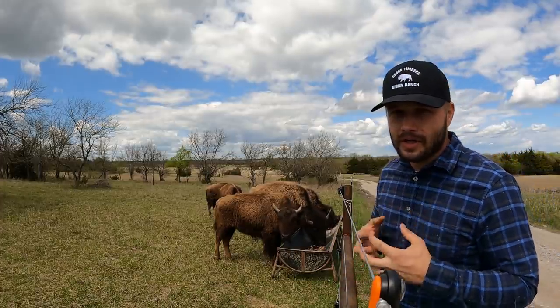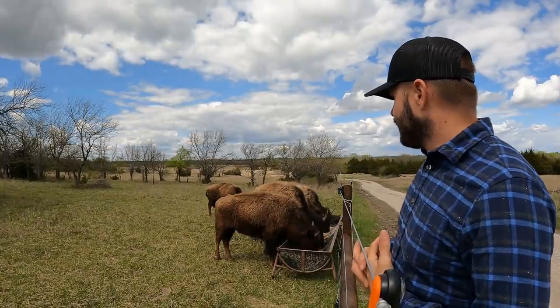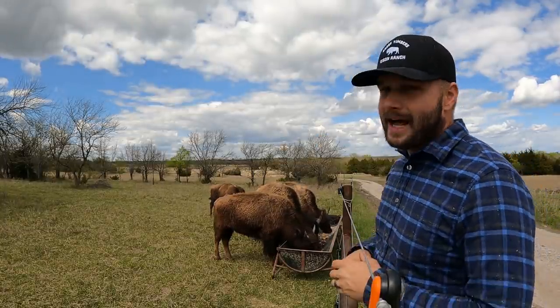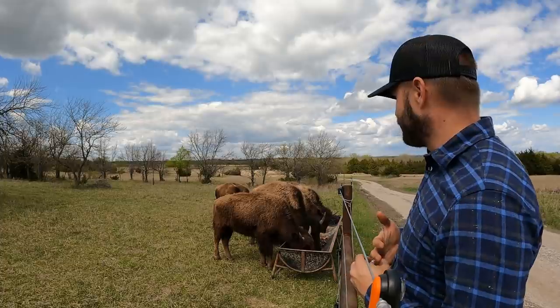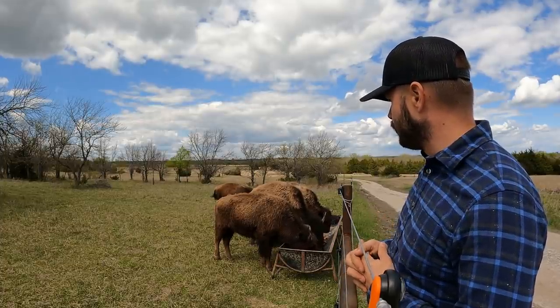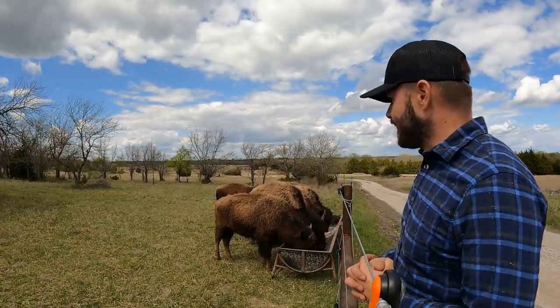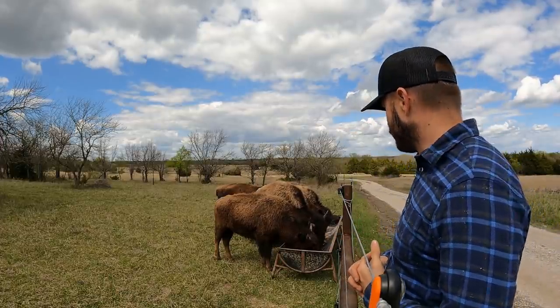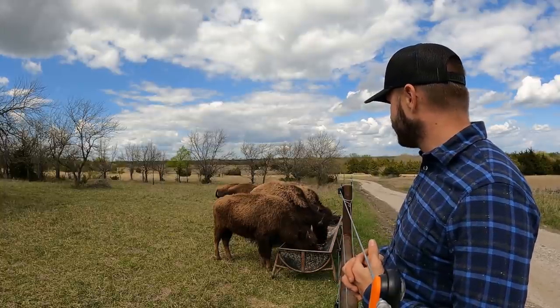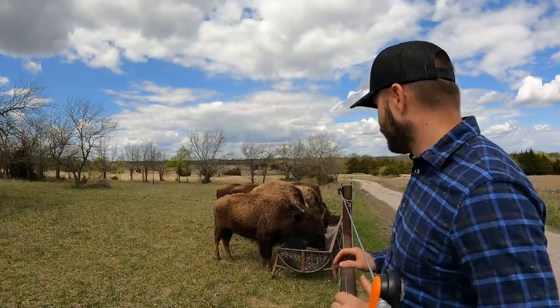I am partial to the dark animals. I really like the dark black animals. Number 78, Black Feather. She is probably one of my favorite cows. She's just a really beautiful animal. She's got that black mane, almost looks kind of like a hyena. She's really, really cool. But the blonde bison or buffalo are really cool too.